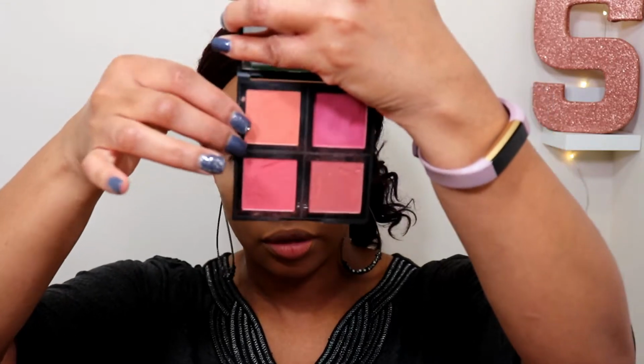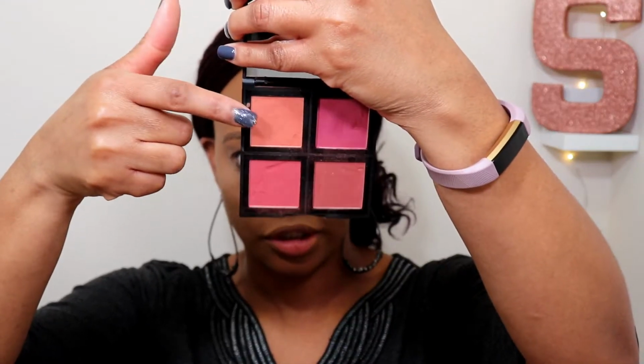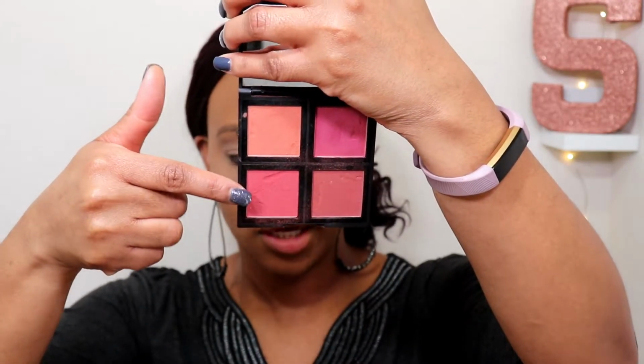Now I'm going to go in with some blush. This is a product that I used to use all the time, but I just haven't reached for it in a very long time. This is the e.l.f. blush palette in the color Dark. And I'm going to be using these two colors. I'm going to take mostly this color here. I'm going to mix in a little bit of that color there.